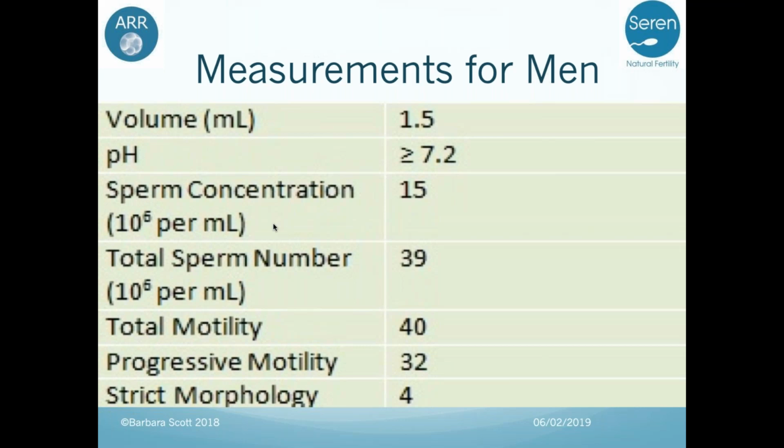What that means is they need to be moving forward in a linear direction. Some of them are moving slowly, some of them are moving fast, but we need to have a good percentage of sperm that are moving, because it's no good if they're going around in circles or hovering on the spot or going backwards. They won't get to where they need to be. And then the morphology, which we've already briefly talked about, is quoted as a percentage, and it needs to be above 4% of the sperm that are normally formed.